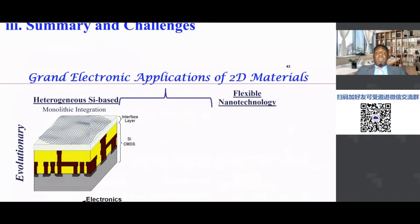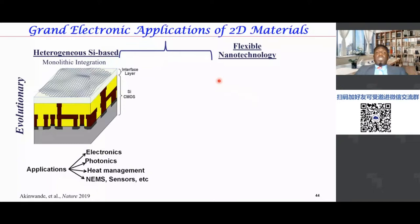The grand electronic applications of 2D materials are mostly focused on electronics. The grand applications are to integrate these materials with existing semiconductor technology, because that's a big, big industry that is of great importance to all of us in the world. So being able to use the novel and unique properties of these 2D materials, combined with the maturity of semiconductors, can advance many, many applications.